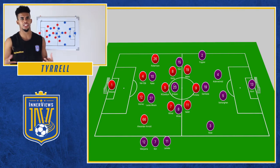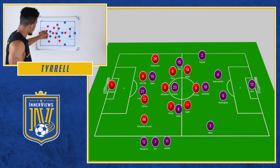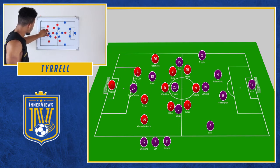You think about Spurs' best chances prior to conceding the second goal. It stemmed from Lucas Moura. One was a poor mistake from Gomez. Moura pounced.